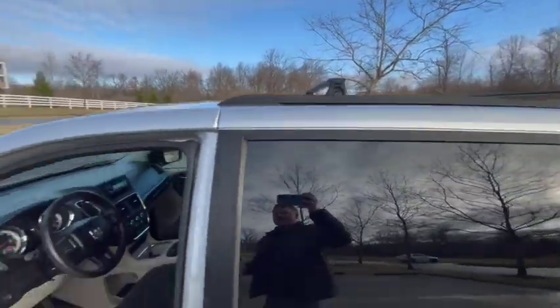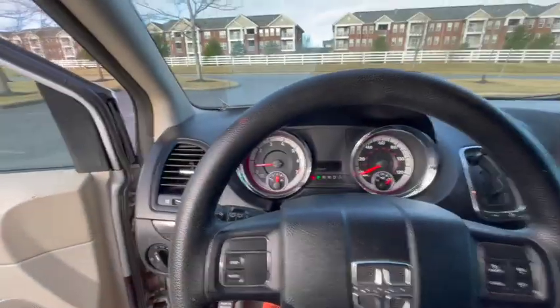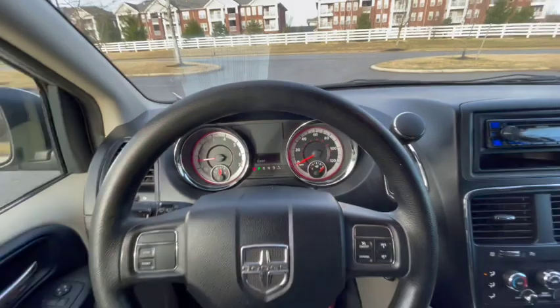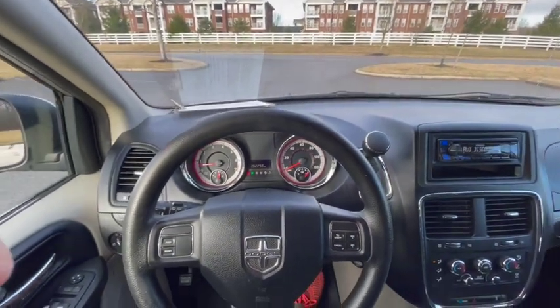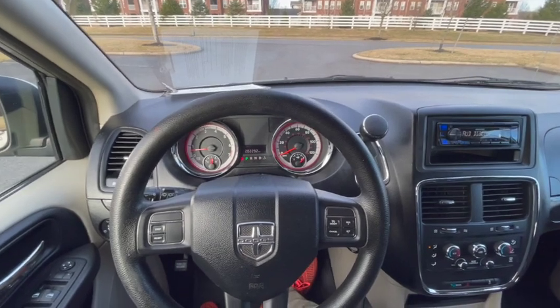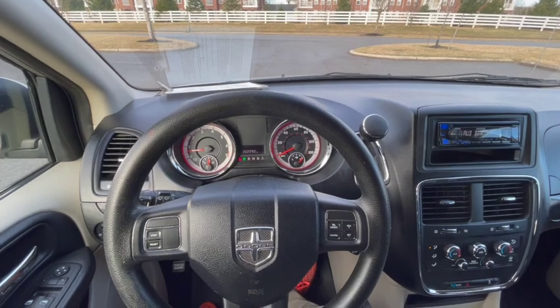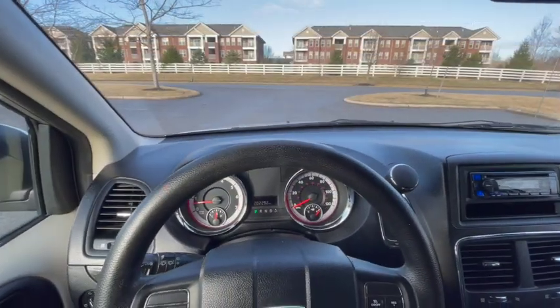Got roof racks on the top, but we're going to go drive it here and I wanted you to be able to see what we're going to drive. So come along with me and we're going to go drive in the city and on the freeway, and I'm going to talk a little bit about vans and all the new stuff on this van. So come along with me. Here we go. All right, here we go. I'm ready if you're ready.